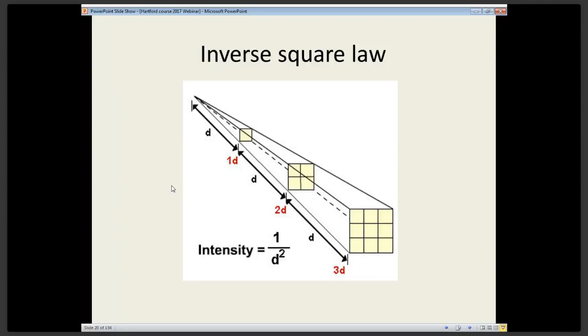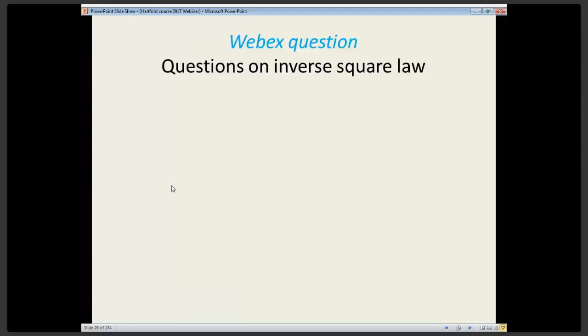As you can see from this example, if you start off at a distance of 1D, you have this little square of radiation. If you go to 2D, because of divergence, that one square becomes four squares. If you go to 3D, that one square becomes nine squares. So it is an inverse square relationship, one over the distance squared. It's purely mathematics, from a point source spreading the radiation out over a larger and larger area, because the area of a circle varies as the square of the radius. We have the inverse square law.